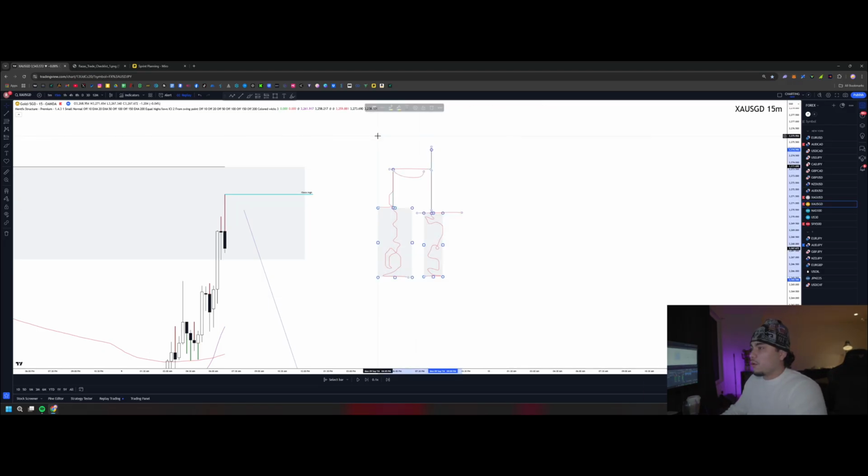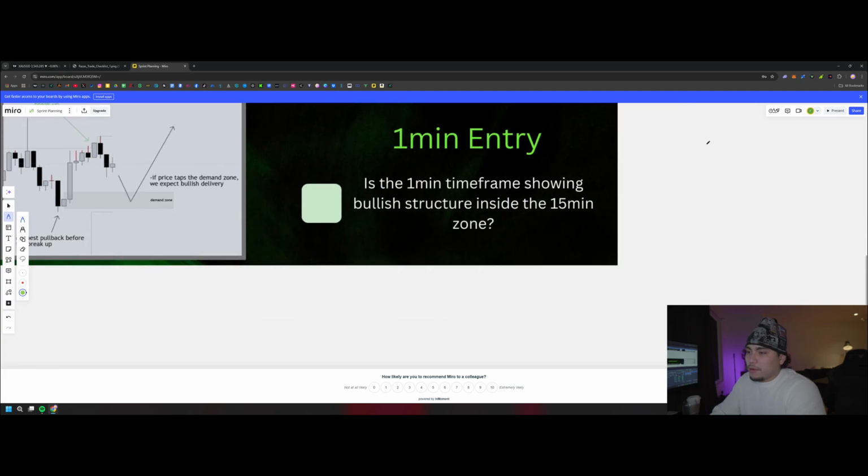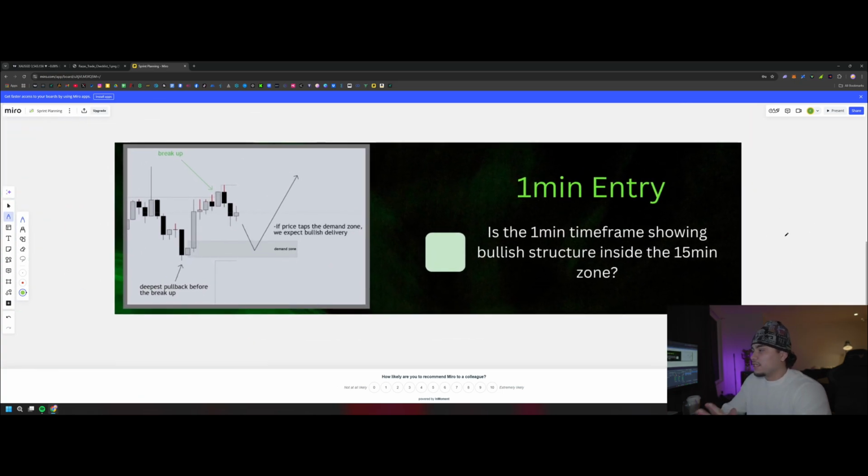So now that we know what a 3M candle is, we can go ahead and go to the next step. And I'm sorry for the typo, this should be 15-minute. It's because we need a 15-minute 3M candle inside of the S&D. So don't worry about that, I just wrote it wrong. And then we step down and we can go ahead and talk about the entry confirmation.